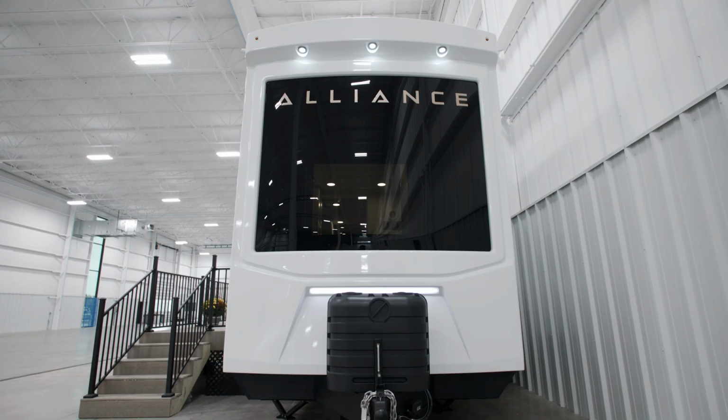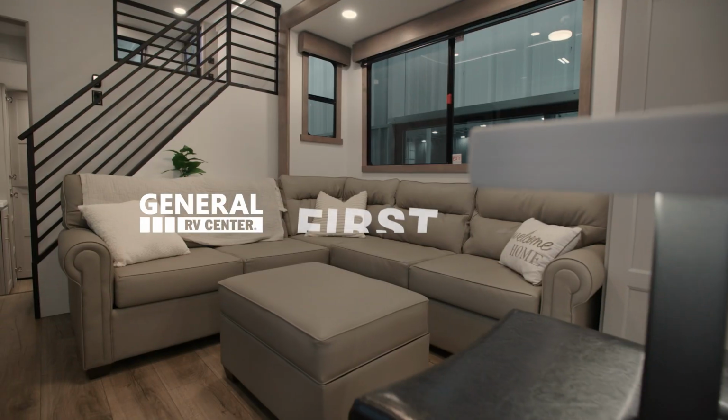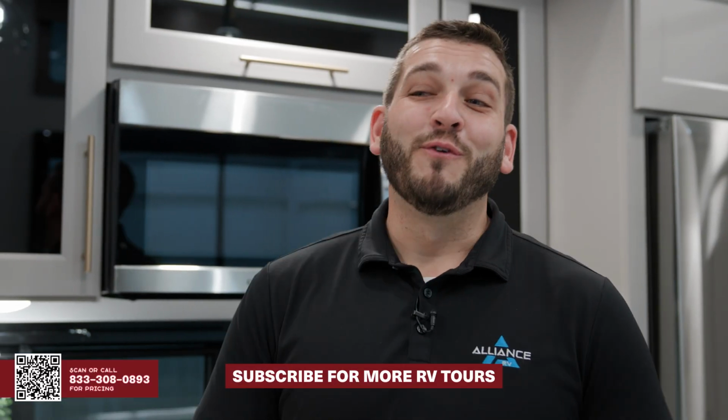This is the all-new Alliance Benchmark, where we're setting the benchmark for luxury. Why don't we go take a look? Welcome to the Benchmark 44 LFT.